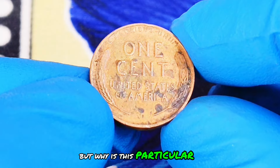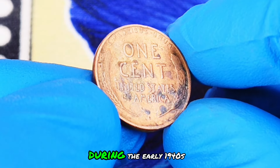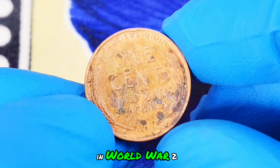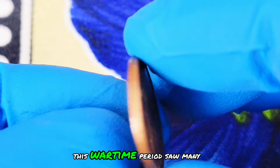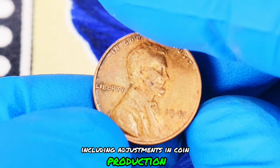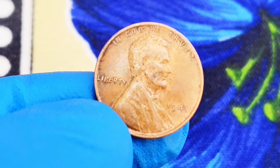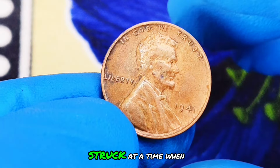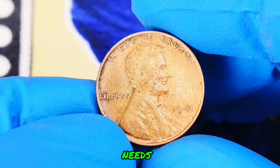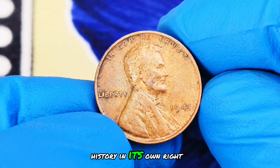But why is this particular year and type so special? During the early 1940s, the United States was heavily involved in World War II. This wartime period saw many changes and challenges, including adjustments in coin production and metal content. The 1941 wheat penny was struck at a time when the U.S. was still transitioning to wartime needs, making it a piece of history in its own right.